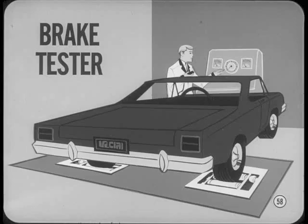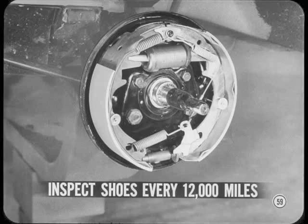Brake performance can also be tested using any one of several approved types of brake testing equipment. A detailed discussion of the recommended brake performance codes would take the rest of this film and then some. So let's go on to some of the important visual and mechanical inspections. Since automatic brake adjusters maintain pedal height by compensating for lining wear, regular periodic inspection of brake shoes is very important. On drum-type brakes, this can only be done by removing one front and one rear brake drum.